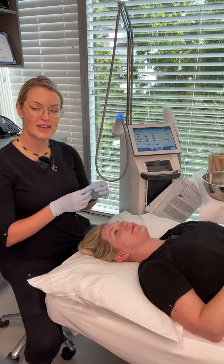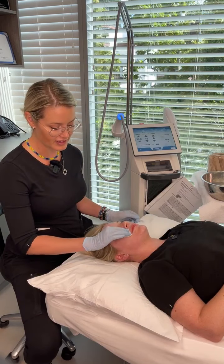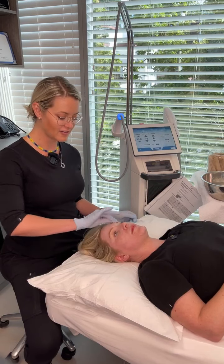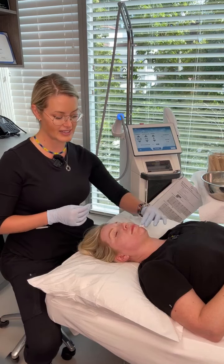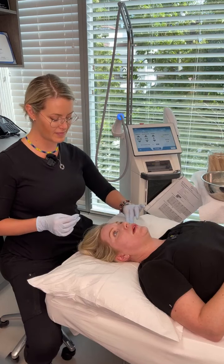So anyone with melasma, this treatment's awesome for you. It does help to lift the pigment, especially in the summertime, when it definitely gets worse. Yeah. You're kind of fighting sun and heat, but at least it provides a little reprieve for a little while. A bit more control. Yeah. A bit more manageable.